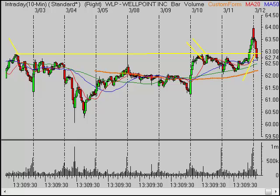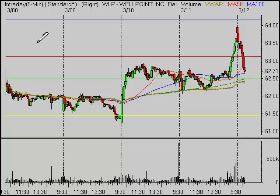So not all of your trades work, and a lot of times just sitting on your hands is not as exciting as being in a trade, but at the same time, if you can save yourself from taking a loser and understand how to read the market as the action is unfolding and not take the position, that's almost as good as a winning trade.